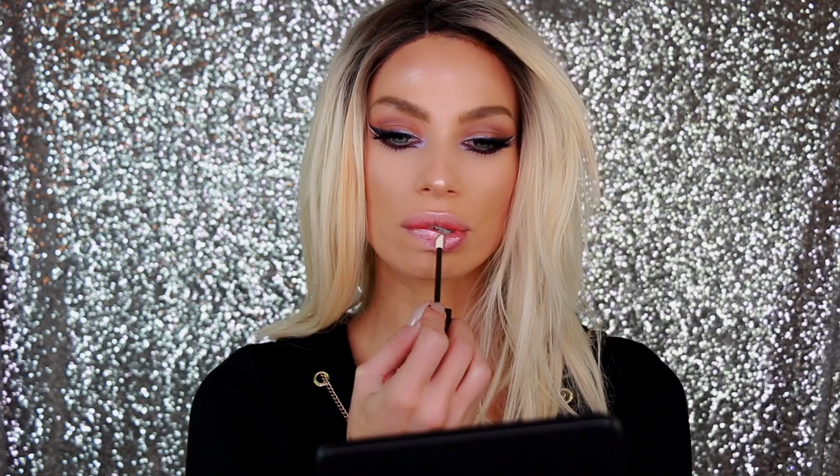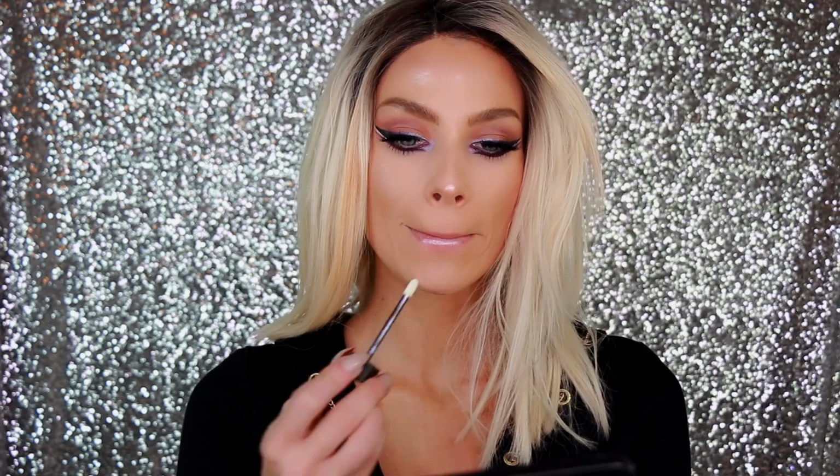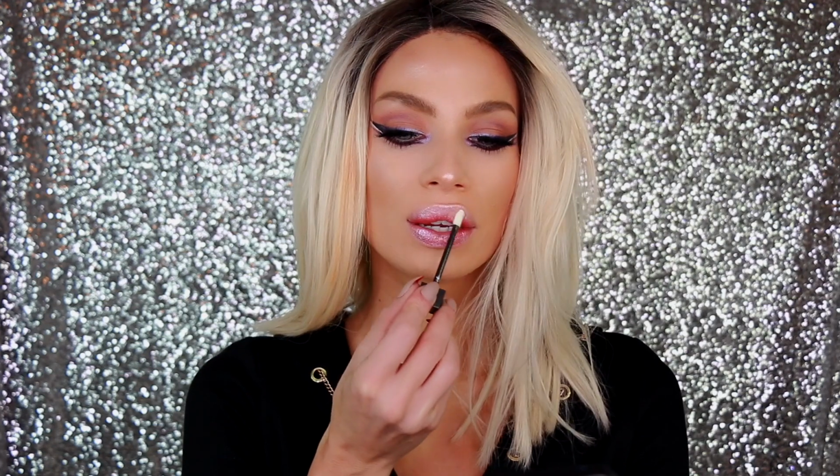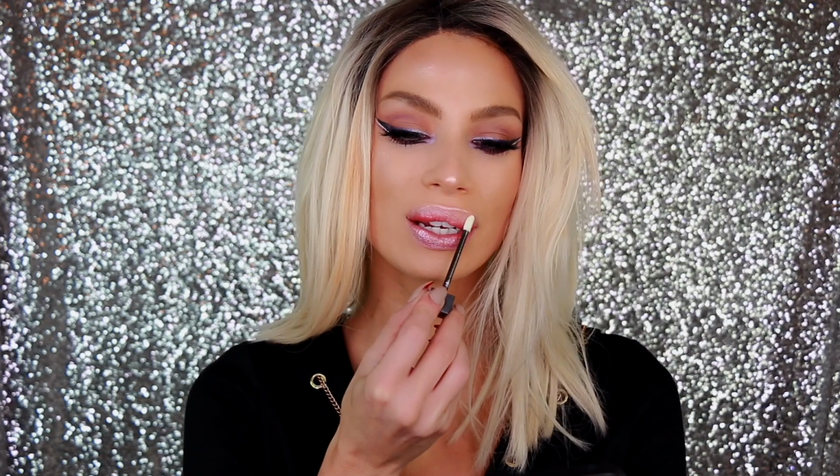All right, let's throw on a little glossy gloss. This is the new Jouer Frostbite. It's a lip topper, but you can use this by itself or on top of a liquid lipstick, on top of a gloss, on top of a lipstick. The possibilities are endless.